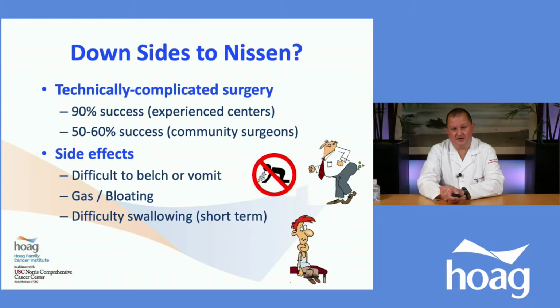And there are some side effects. The vast majority of patients after a fundoplication have the inability to belch or vomit. To most people, that's not a big deal, but we all swallow air when we talk and when we eat, and if you can't belch, gas and bloating can be problematic. I will tell you that gas and bloating is usually temporary, lasting about 3 to 4 months, and is very well controlled with diet modification and then some Gas-X or Beano over the counter.